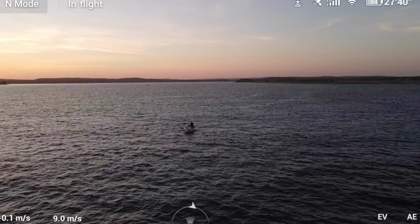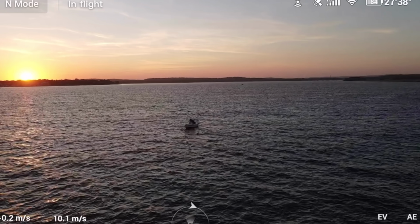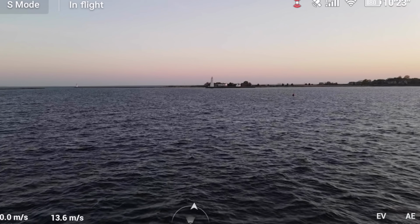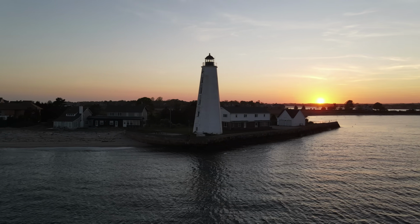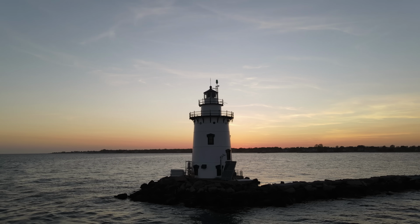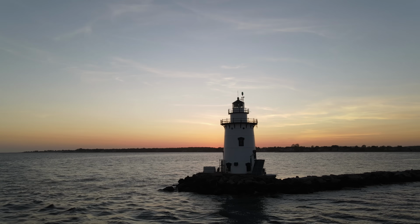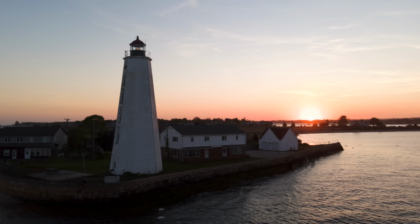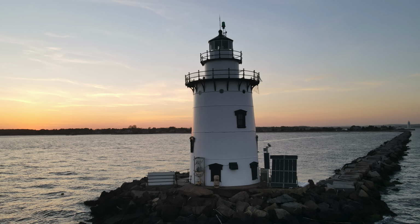Orbiting around this boat, the drone exposed the footage nicely, retaining sufficient shadow detail. When I finally reached the lighthouse, the auto exposure did a good job of balancing the complex lighting. From my experience shooting the barn, I know that the 12 megapixel photos aren't worth taking, but DJI disables bracketing on 48 megapixel stills, and I really needed that extra dynamic range.